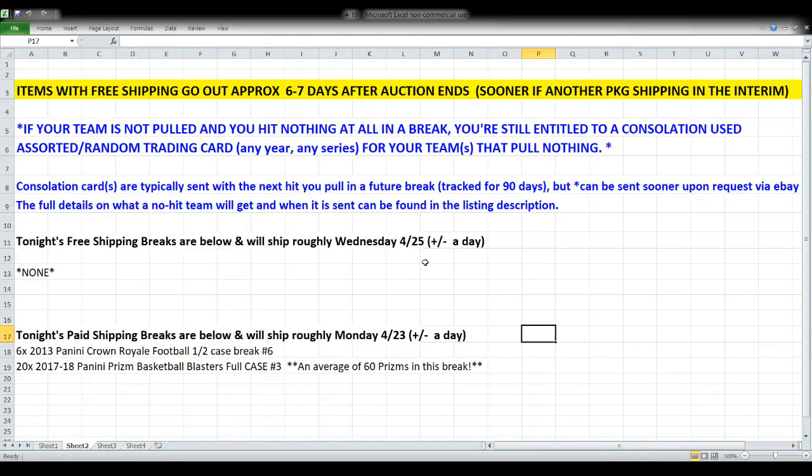All right, so once again, if you are in this upcoming break for Prism Basketball Blasters, which is a full case break, it's break number 3, and we should find an average of 60 prisms in here. Your anticipated shipping date is Monday, and if I can get it to you sooner, I will. If something unusual happens, it could possibly slide a day later.